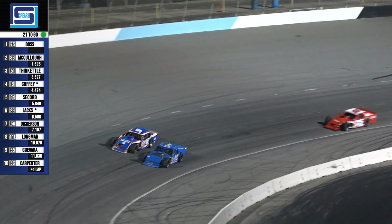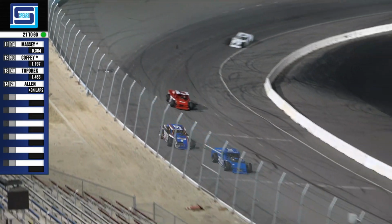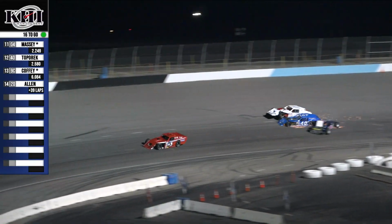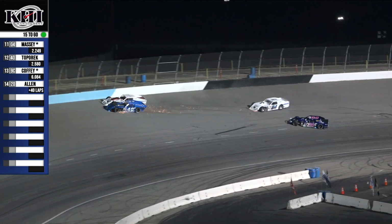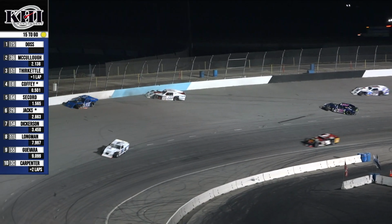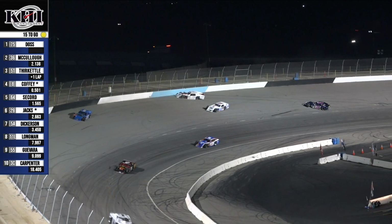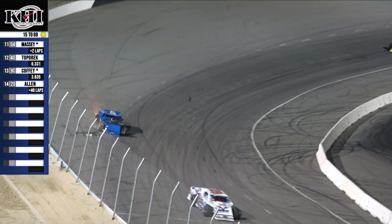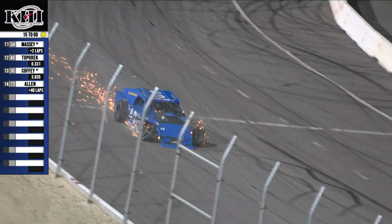Gets a little in the coffee. There's your leader. Track champion out here at Kern County Raceway. Oh, man, they are going very low in trouble. Big hit, and it happens right in front of Secord. And that's Coffee who's caught up in it, the 8 machine. A huge wreck over in turns 3 and 4.